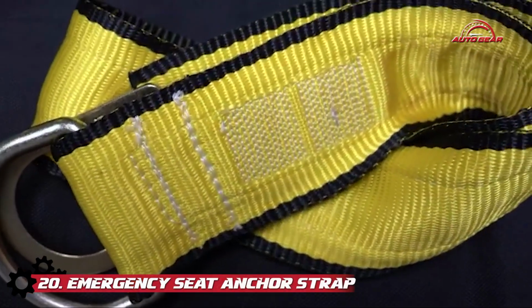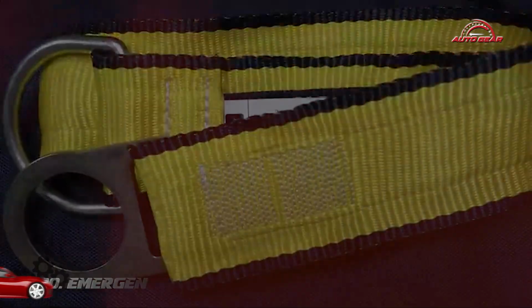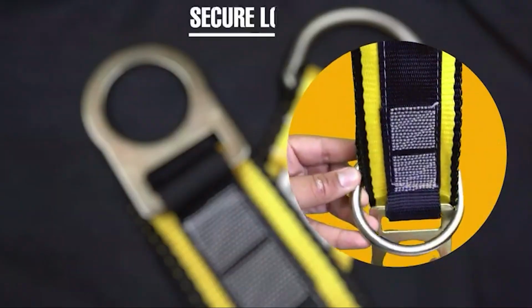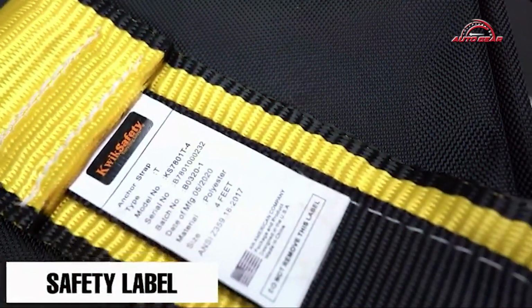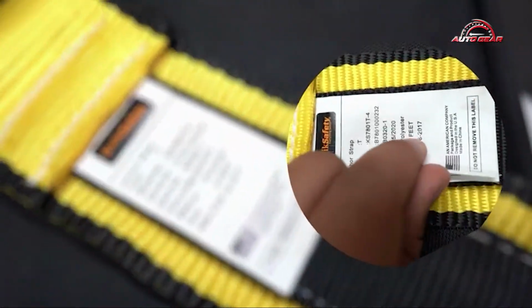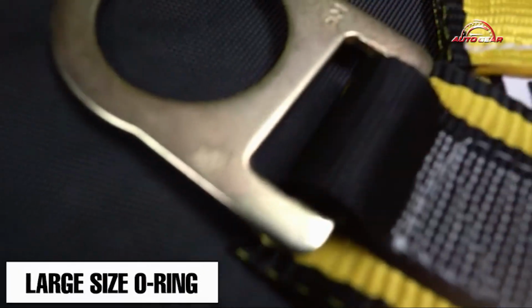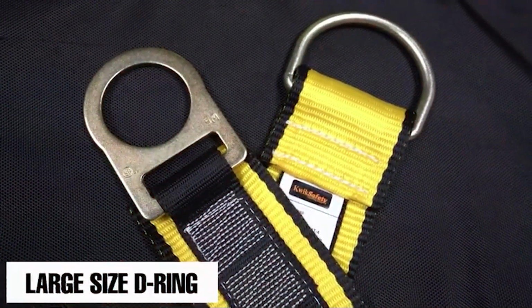Number 20. Emergency Seat Anchor Strap. The Emergency Seat Anchor Strap is designed to secure car seats more firmly by anchoring them directly to the vehicle's seat frame. It ensures maximum stability during sudden stops or accidents. This gadget solves the problem of loose or improperly installed car seats, which can compromise safety. It's easy to attach and compatible with most car seats, providing an extra layer of security for your little one. The key benefit? Confidence and safety. Thousands of parents trust this simple strap to keep their kids safe and comfortable during every trip.